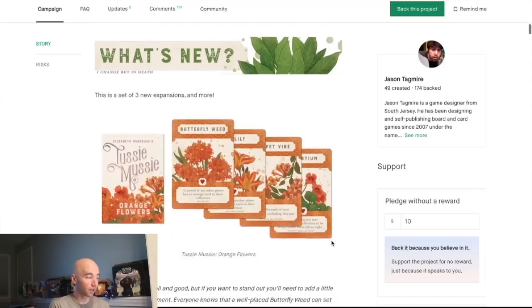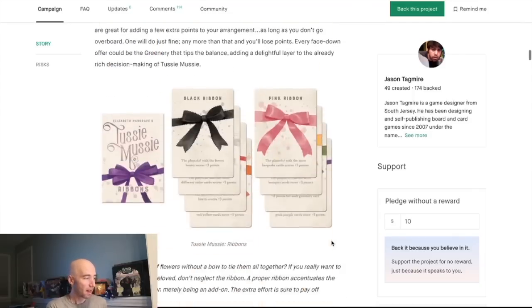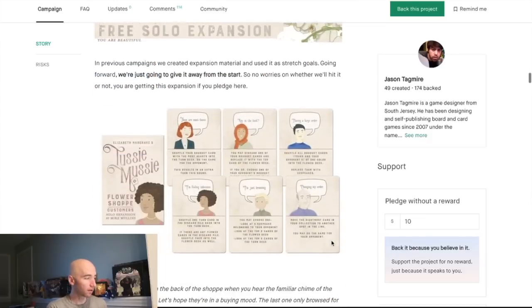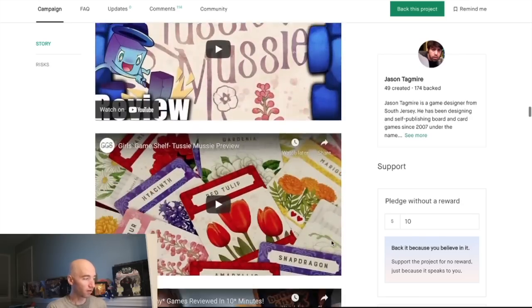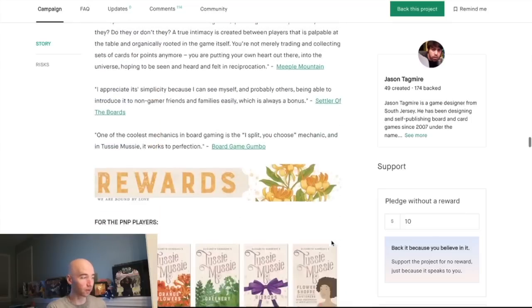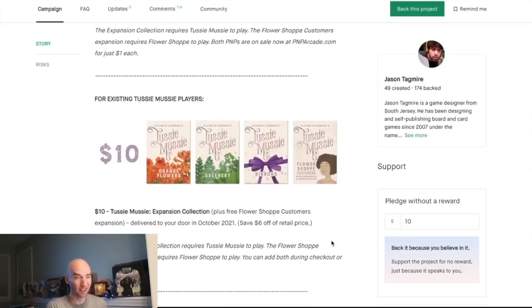I cut, you choose, 18 cards. Each of these expansions is adding something like 5 cards-ish, something around there. Not a ton, but also just enough to spice it up a little bit. And you're getting a free solo expansion as well. So all in all, I don't think you're going to go wrong with a game like this if this is your ilk, because of the designer, the pedigree, the knowledge of what it is, there's not a whole lot to wonder. You can't really screw up whether or not you're going to like this if you're going for it. You either know at this point, hopefully, that you do, or you know that you don't.